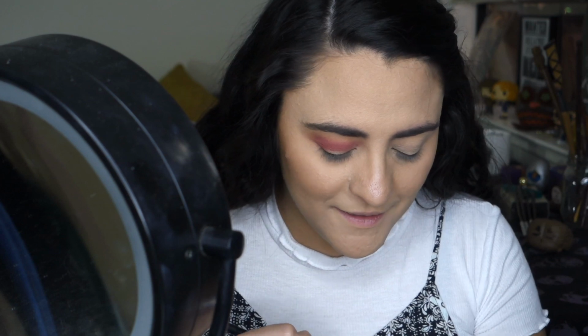We have that, and I think that I'm gonna be daring, and I'm gonna do a little bit of a cut crease. Will this end well? We'll find out together. I'm gonna use my trusty Shape Tape and just put a little bit on the back of my hand, and we'll use that to cut the crease. Now, I'll be honest, I'm not a pro at cutting creases. I am not like, ooh, I for sure know what I'm doing. Not at all. But I feel like I've done a few on myself that it won't go too horribly. You know what I mean?